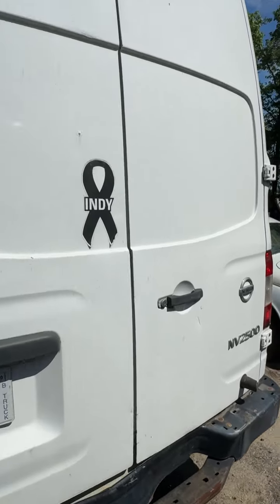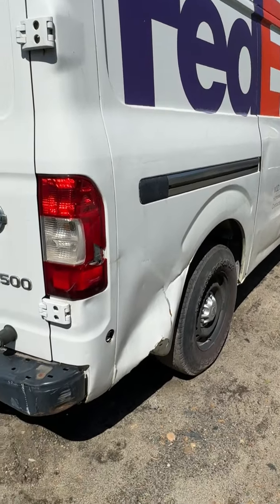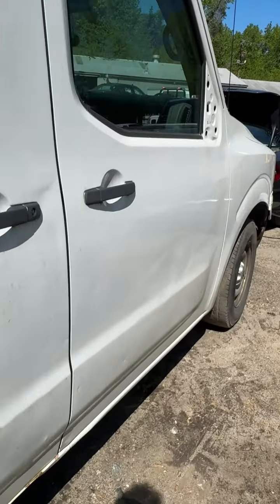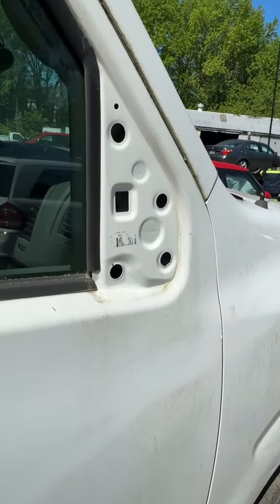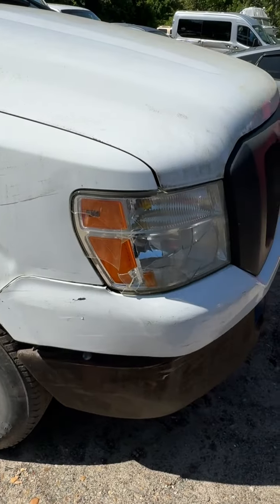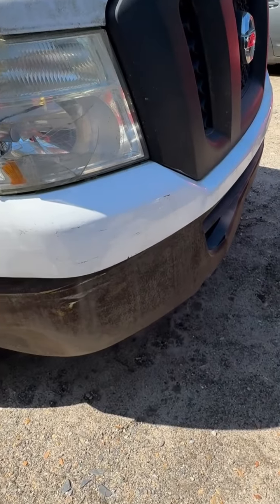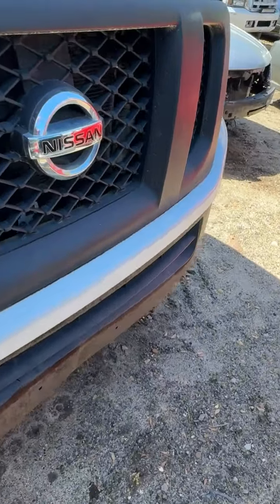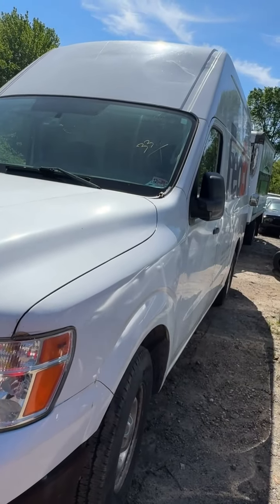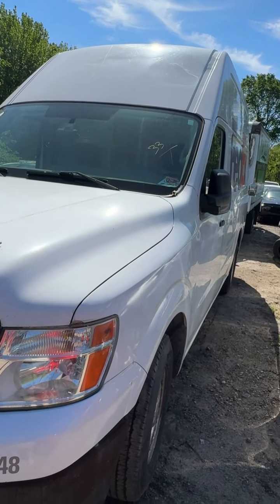Once again, it has a key, will not start. And you can see the damage right in there. Got a couple of dings on it. Mirror right there has disappeared. And hit something right in there. You can see the cracked lens on it. Some scuff marks up in there. The bumper down at the bottom is taking a couple of little hits. Coming back around to the front where we started, and that is a look at lot number 33, your 2018 Nissan cargo van.